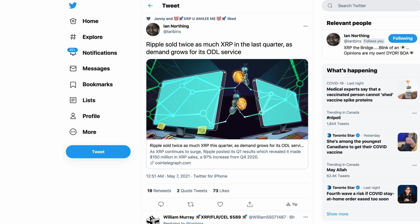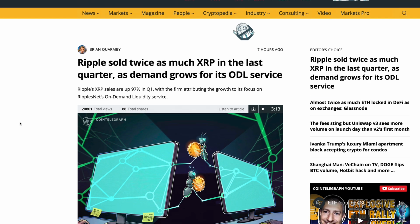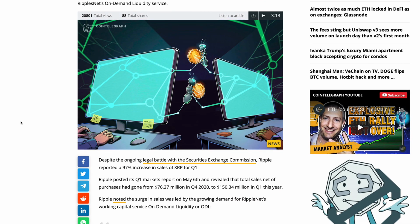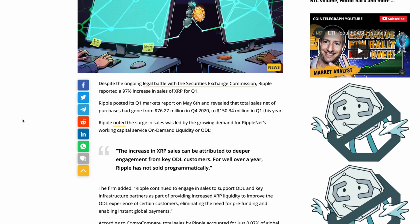This from Ian Northing. Ripple sold twice as much XRP in the last quarter as demand grows for its ODL service. So the Q1 report was just released, and I'm going to talk a little bit about some of the things that I gleaned from this. So this is just a sum up from the Cointelegraph here. Despite an ongoing legal battle with the SEC, Ripple reported a 97% increase in sales of XRP in Q1. Ripple posted its Q1 markets report yesterday on May the 6th and revealed that total sales net of purchases had gone from 76.27 million in Q4 of 2020 to 150.34 million in Q1 of 2021.